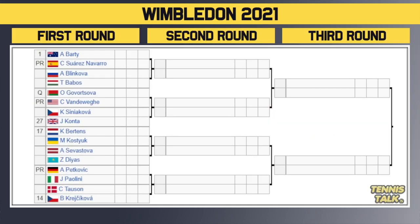All right, let's start at the top of the draw here. There are 32 seeds at a Grand Slam and at Wimbledon, and the number one seed, Ash Barty. She takes on Suarez Navarro in the first round, who's coming in with a protected ranking. Winner of that match will play either Blinkova or Babos in the second round.